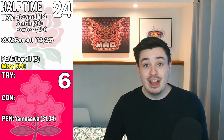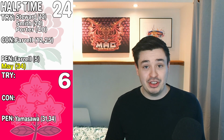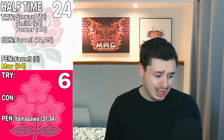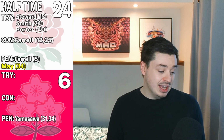But Portley holding his line just on his right-hand side. He pops it off, makes a huge amount of ground himself, pops it off to Singer, who I thought is just in for a try if it wasn't for a superb tackle from Yamasawa, getting across, managing to stop him. But Marcus Smith managed to pick up the ball and dives in for the corner.